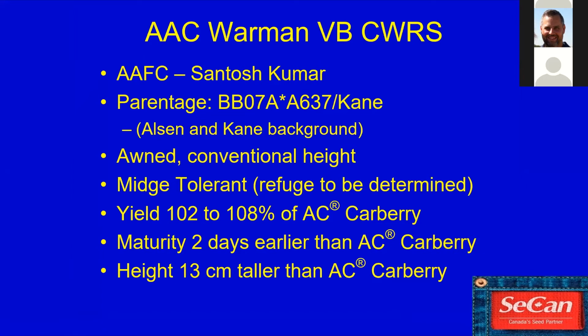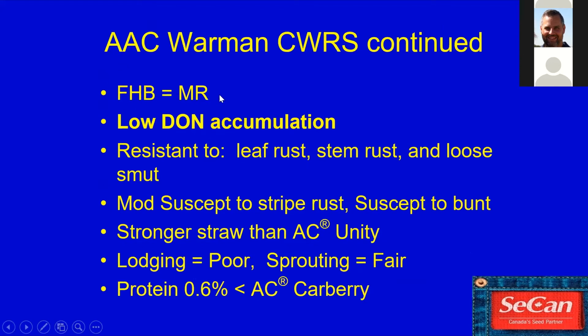A conventional height variety, midge tolerant, refuge to be determined in there. Refuge should be, again, Brandon in Warman. Yield was about 102 to 108% of Carberry, with maturity 2 days earlier than Carberry, but it was 13 centimeters taller than Carberry. So we tend to call Warman kind of a conventional height midge tolerant wheat, but it also had the MR rating for Fusarium head blight with the low DON accumulation.